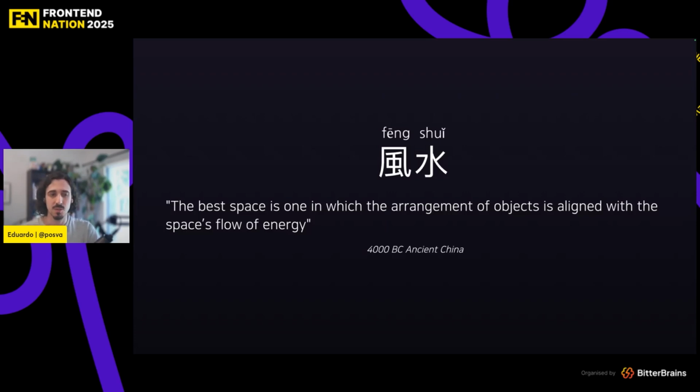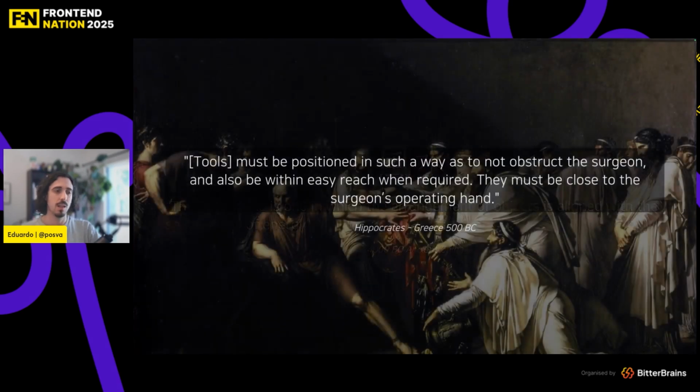And of course, 6,000 years ago there weren't any digital things, but the interfaces, or so we could think about, is the space we are working in. And this concept of ergonomics is a little bit timeless. You will see that later on in Greece, Hippocrates, the father of medicine, in the context of the surgeon's workspace, says that the tools must be positioned in a way that things flow.